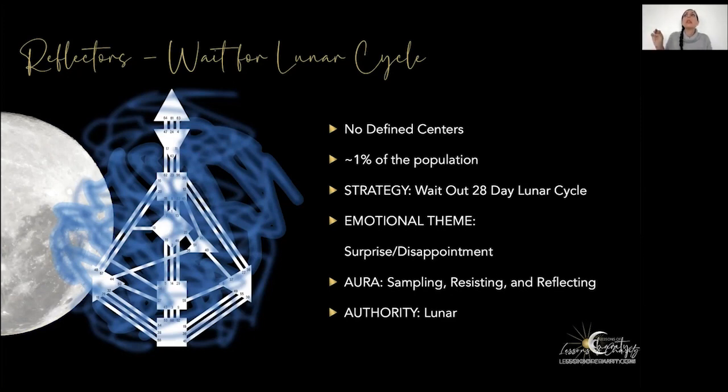Because you could easily pick up on whoever. Let's say you're dating a generator, right? And you're a reflector. Oh my God, you're going to burn yourself out if you aren't aware of how energy works. Now, for them, their lunar cycle, the moon is their influence. So a reflector feels different every single day because of how the moon is playing out. You have to get a chart and track it.